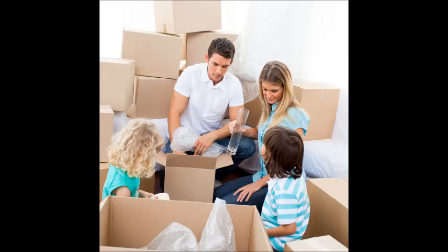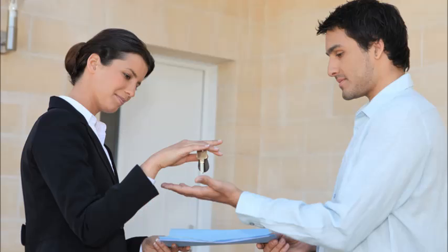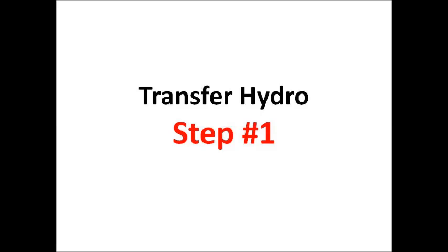We've created this quick checklist to ensure you address the 5 essential steps you need to take care of before your landlord will hand over the keys to you. So these are the 5 steps. Number 1 step is transfer the hydro to your new Mississauga condo to your name.